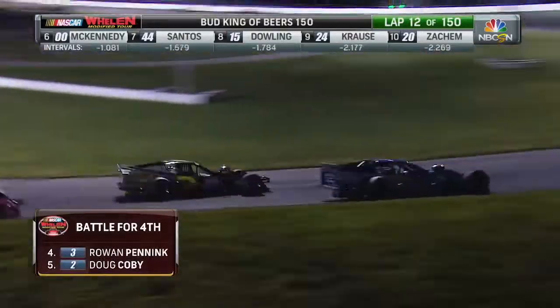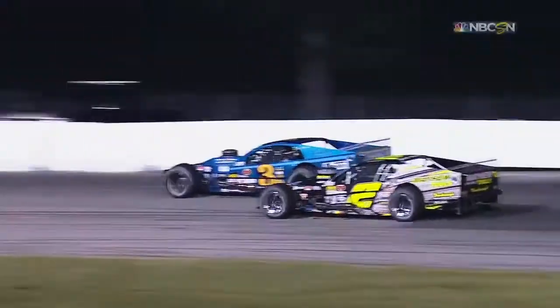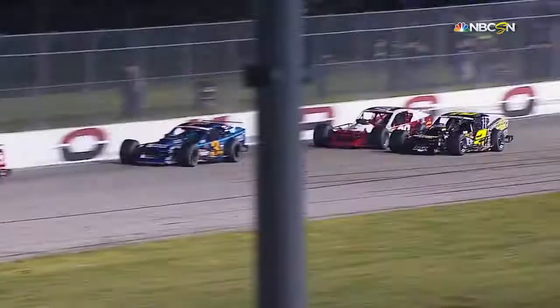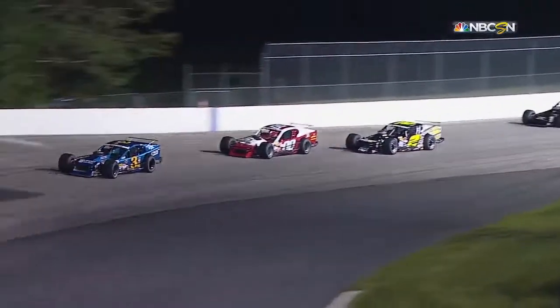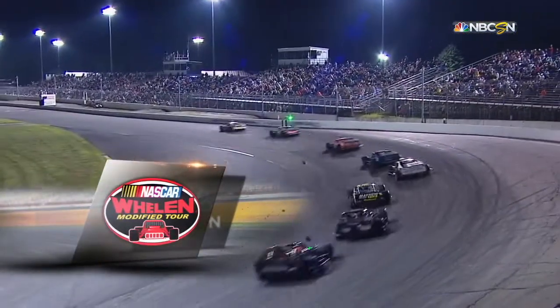Kobe, a 4-time series champion. He knows how to get it done if he can just catch a couple of breaks here tonight. Right now, trying to get around Pennick, who held the lead early on. We're just underway here at Thompson. Stay with us for more on NBCSN.